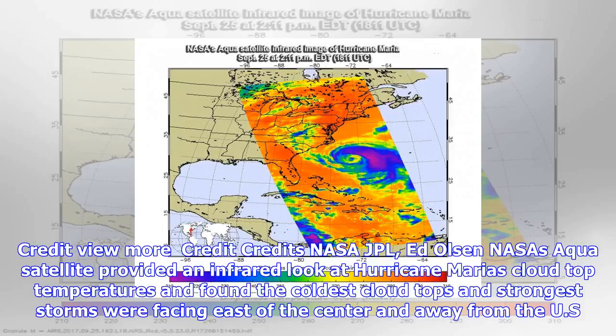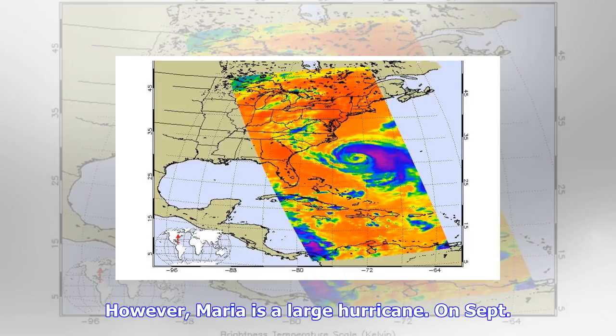On September 26, the National Hurricane Center reported that hurricane force winds extend outward up to 105 miles (165 kilometers) from the center, and tropical storm force winds extend outward up to 240 miles (390 kilometers).